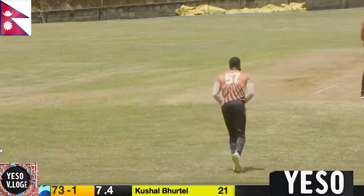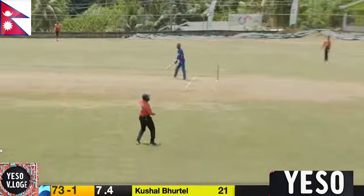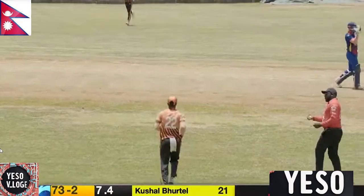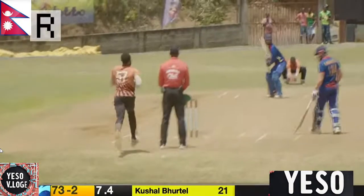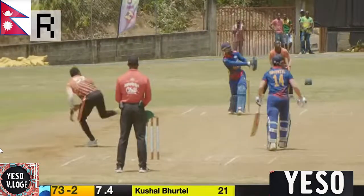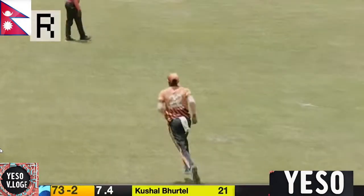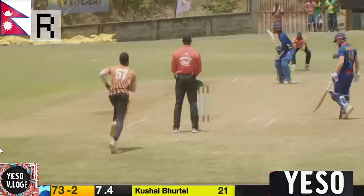So Anil, who is on 50, comes back into strike. And he's whipping that out to square leg. Hodge takes a beautiful catch out on the square leg boundary, diving in front of us right here. And Anil makes his way back. He was whipped off the pads in the air. Hodge judged it well, diving forward and claiming the catch. And he goes back for 50. And the breakthrough that Windward wanted. It's now 73 for 2. And finally, they have broken that partnership.